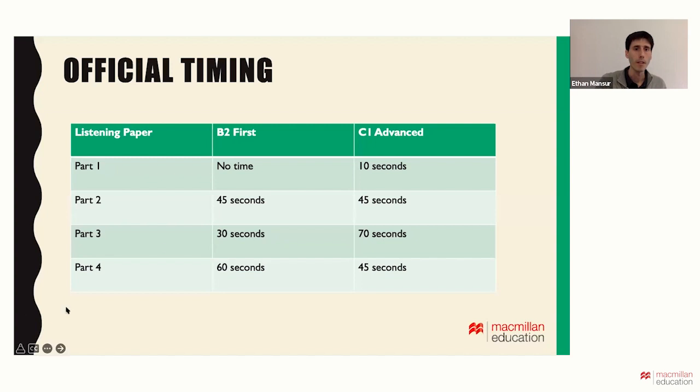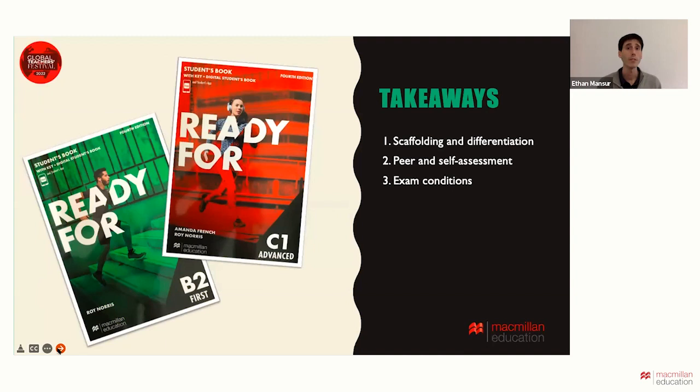So that is my presentation. We've looked at some scaffolding and differentiation techniques to use at the beginning of the course. We've done some peer and self-assessment related activities related to the writing in particular. And we also talked about simulating exam conditions. And just a final note on exam conditions: this is something you want to focus on at the end of the course. You don't want to do it at the beginning of the course because the whole point is familiarizing students and building their confidence at the beginning.